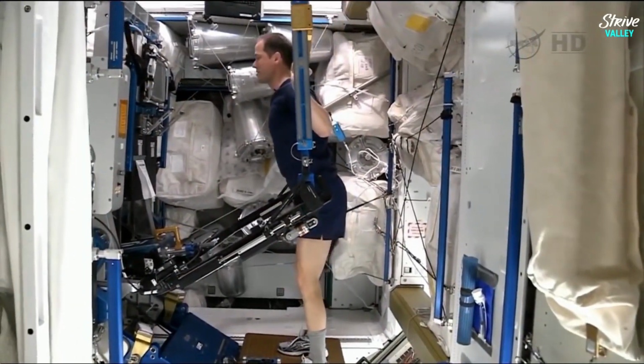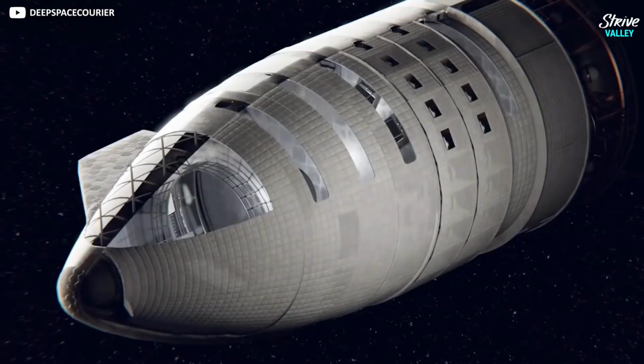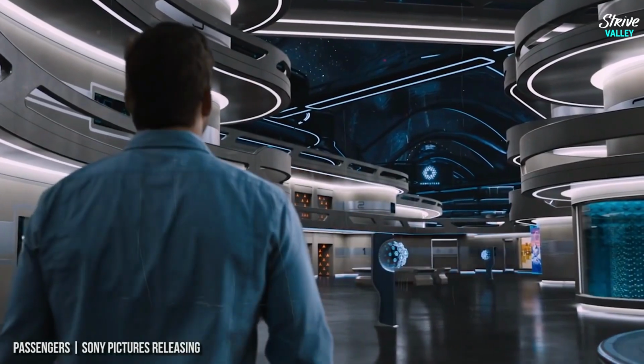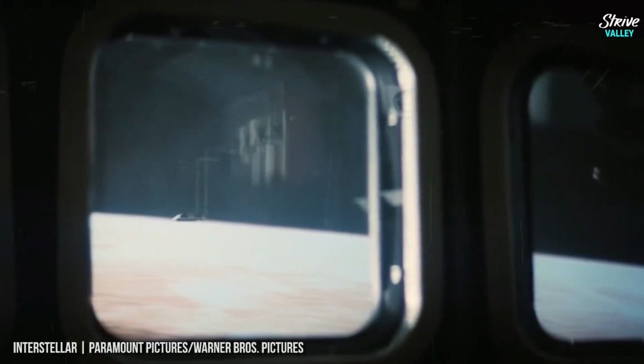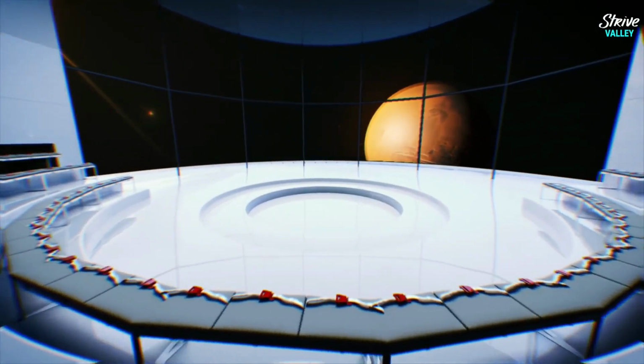The passengers and crew will share a common gym area where machines and equipment for exercise will be located. This is important to mitigate the effects of zero gravity, which the human body isn't built for. There will also be a gallery and viewing area fitted with reinforced glass to allow a view of space as the Starship travels through uncharted sections of our solar system.